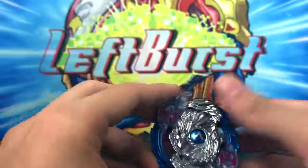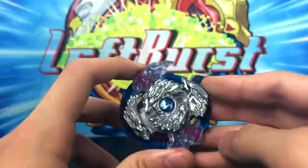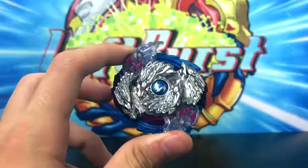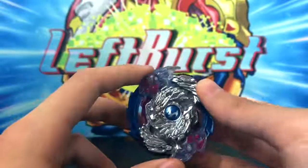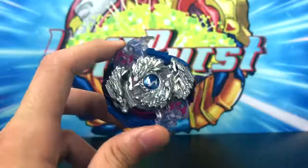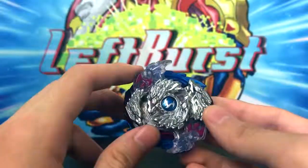Nightmare Longinus is actually one of the most competitive Beys out there. It's so wide. It's one of the few really big left spin Beys, so it can get a lot of stadium mounts. It's jagged enough to get a lot of smash attacks, but it's also round enough to have decent stamina.